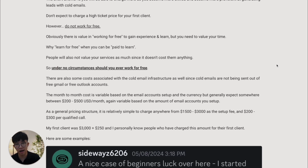And you can obviously call it an onboarding fee, a discovery fee, whatever it is. It's just a label for the term. But basically, you're going to be charging a $1,500 to $3,000 setup fee and somewhere between $200 to $300 per qualified call. And obviously, it's situational.